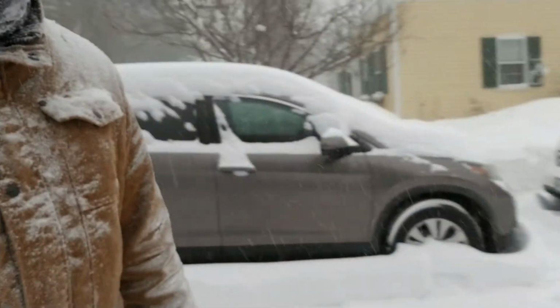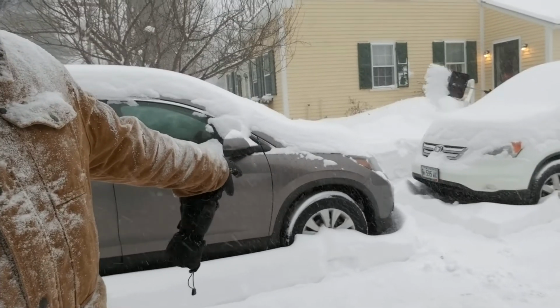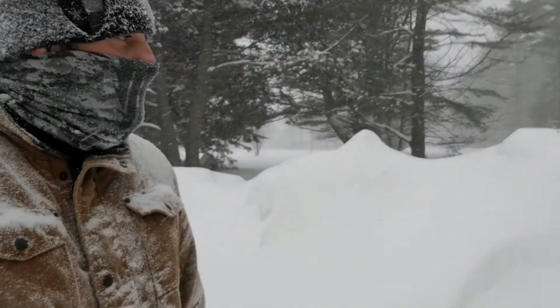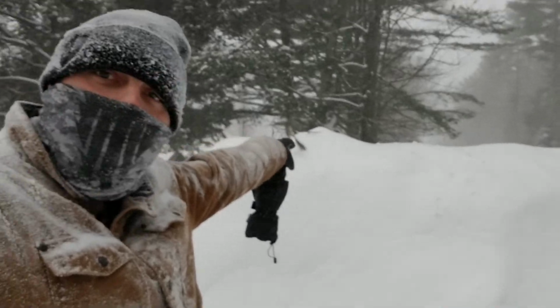So here's where we are so far. You can see where the snow is still up to halfway up that well there. And these banks, man, they just keep getting higher and higher and higher. I mean, that's got to be every bit of 6 feet right there.